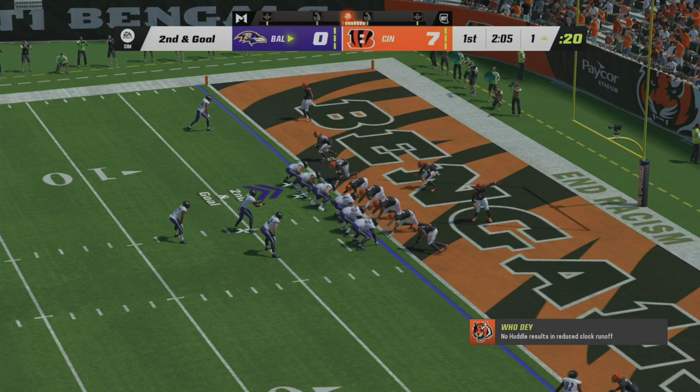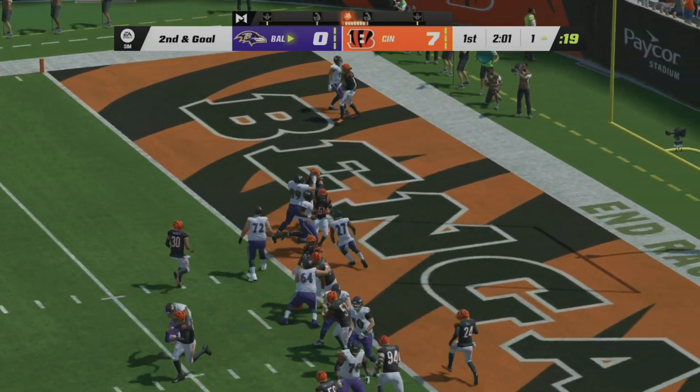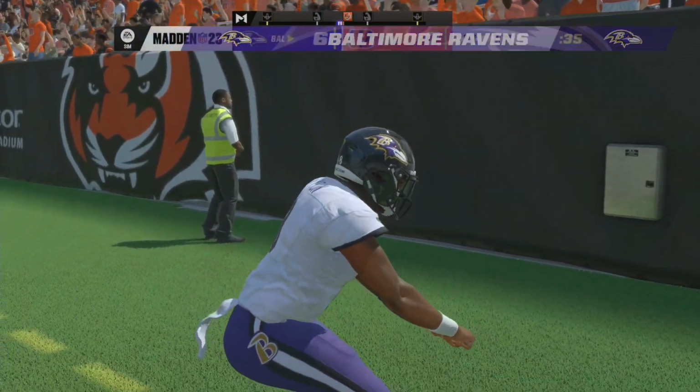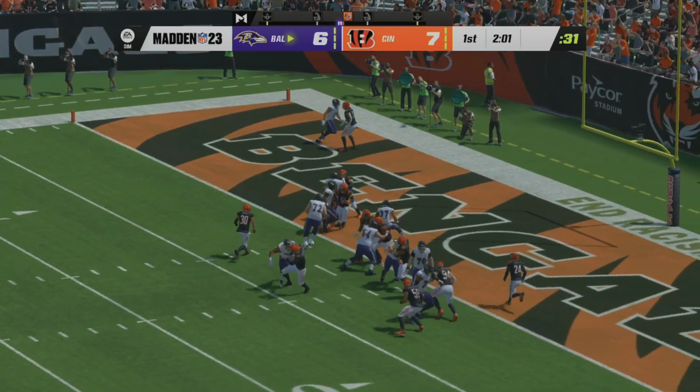Line up quickly and go, or savor it a little bit, but I run right back at them. On 2nd and goal, here's the option. And he is into the end zone for a Baltimore touchdown. Lamar Jackson keeping it himself from a yard out.